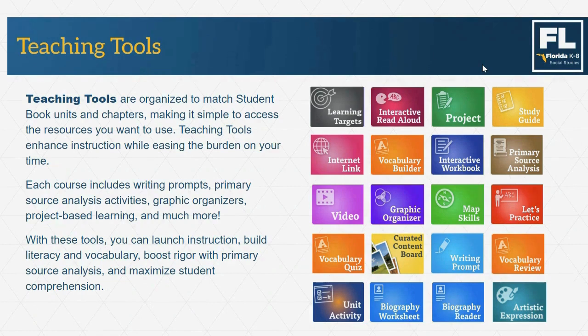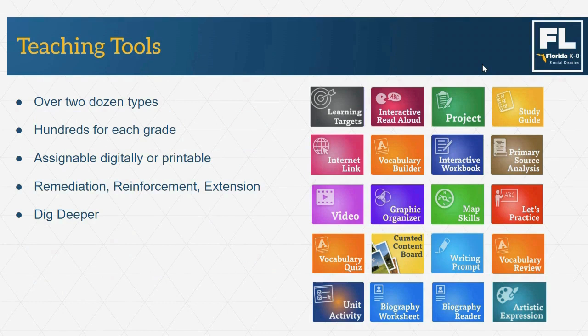There are tons of different types of teaching tools that are available, over 24 types and hundreds for each grade. These are assignable both in digital and print format. It's really up to you. You get to decide what works in your classroom. Each of these can be done either digitally or as a reproducible to provide remediation, reinforcement, and extension, and to dig deeper. That's what we designed it for when we talk about Gallopade being everything from no tech to low tech to high tech to all tech. We have that capability with these tools to do that for you.